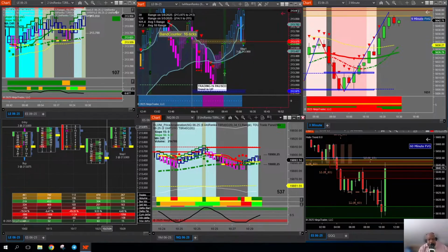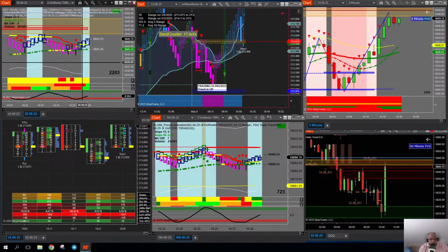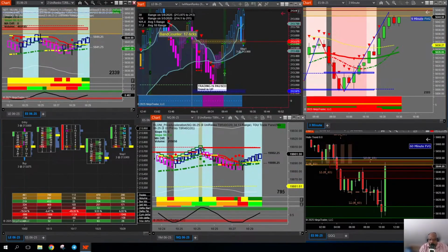Now, in hindsight, you may say, yeah, we were up 7 ticks, should have moved to break even. All that is in hindsight, and we really don't know. We wanted to make sure that we follow a plan, which is let's get below a certain level, then we can move to break even. All right, with that said, let 10:30 happen here and see how the market reacts.